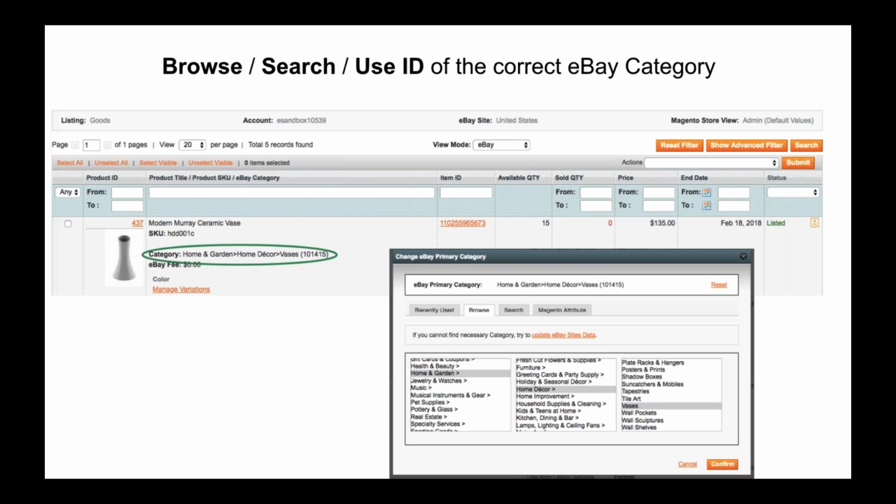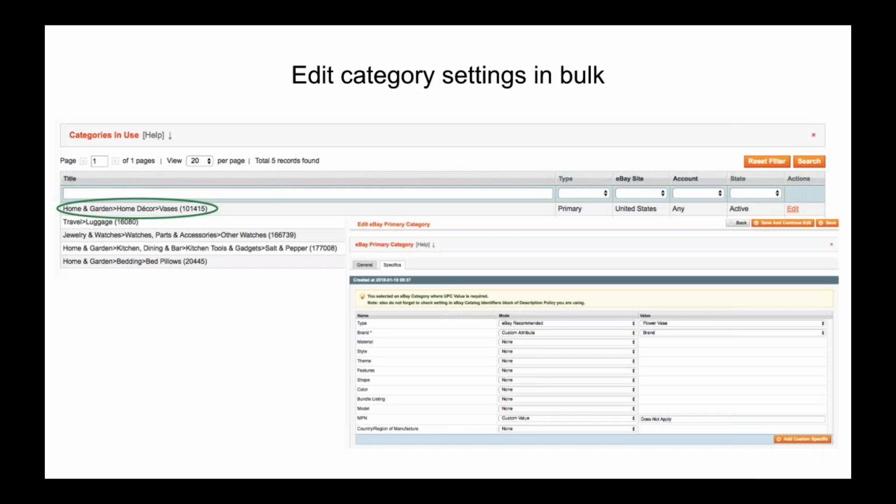Right, so it's just one of the ways where you can edit the category settings. You're flexible here, but you know that you do not want to go and filter out your products. You do not want to go and group them just because you have so many of them. But you know that some of the settings of a particular category must be updated. You do always have access to the categories themselves in the configuration section. So just simply go into the section of categories in use, select the category and edit it. So by editing something inside the category settings, let's say you decided to add a custom item specific and saving the change, all of this will be automatically sent to eBay and updated for your items.